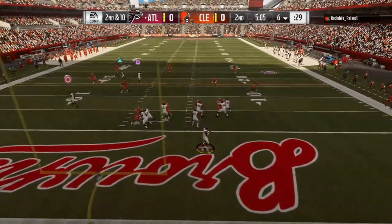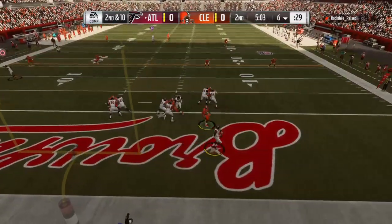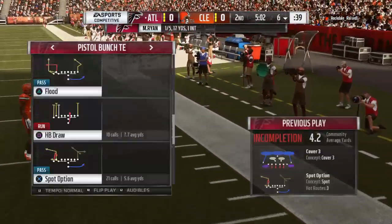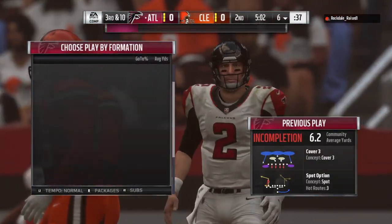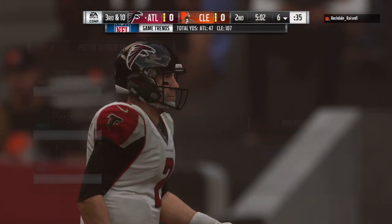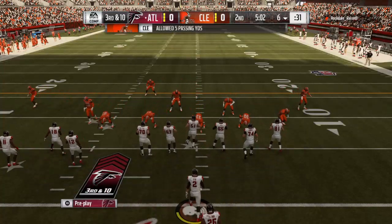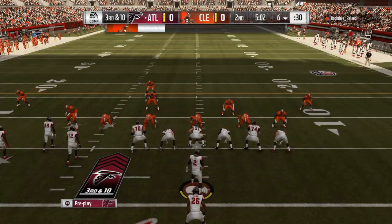On second down, Ryan. And he's just going to get rid of this thing to no one here. He throws it away, and now it's third. The Falcons on third down. They've been okay, 2 for 3 thus far. This is 3rd and 10.